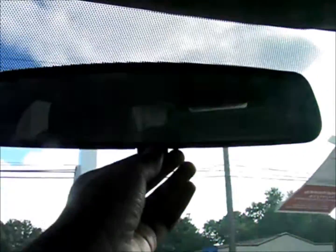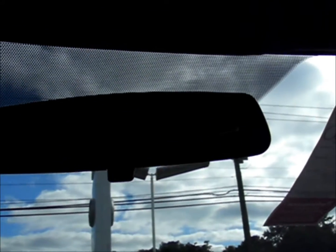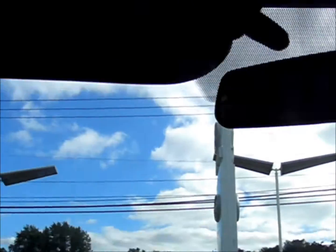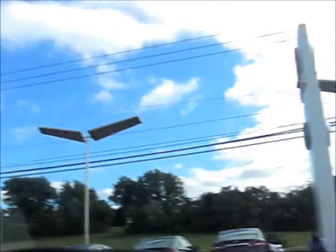Very simple. Manual dimming rear view mirror. Lighting fixtures. Mirror, no vanity light on this trim. Grab handles for every seat in the car. Alright, with that, we are done with the front portion. We'll move on to the back.